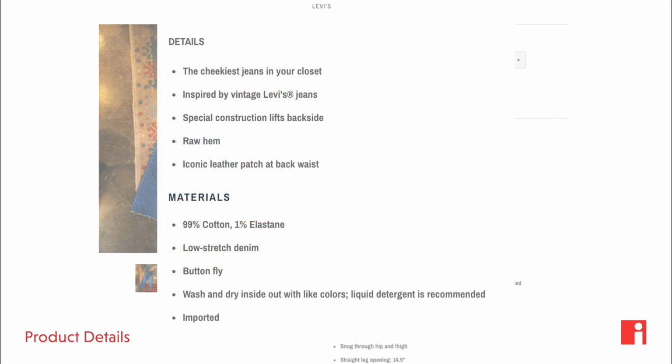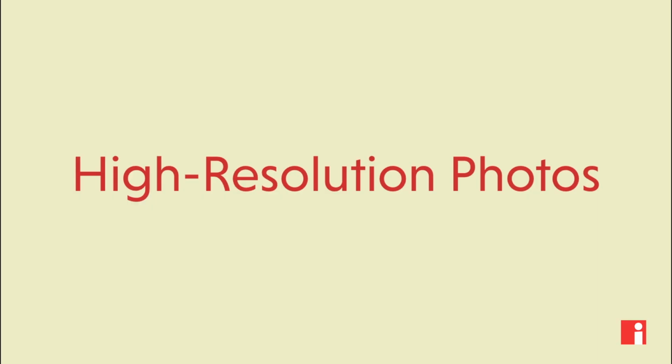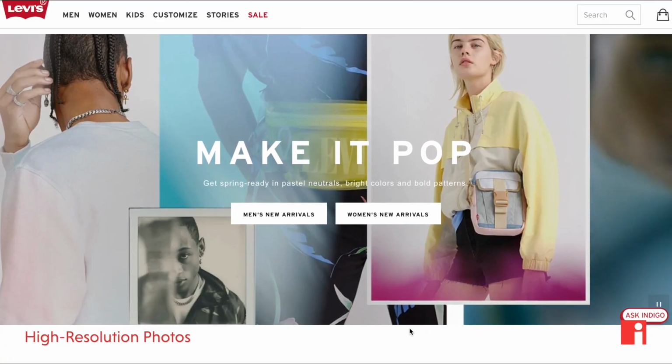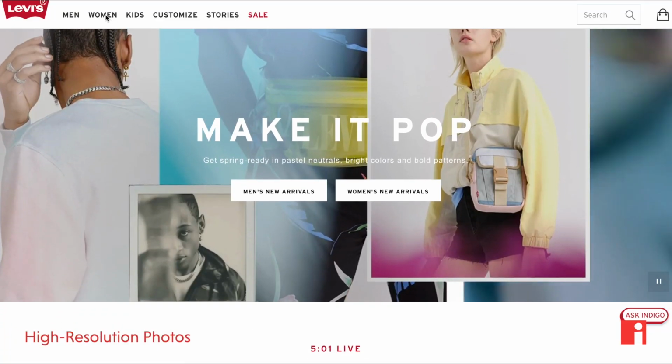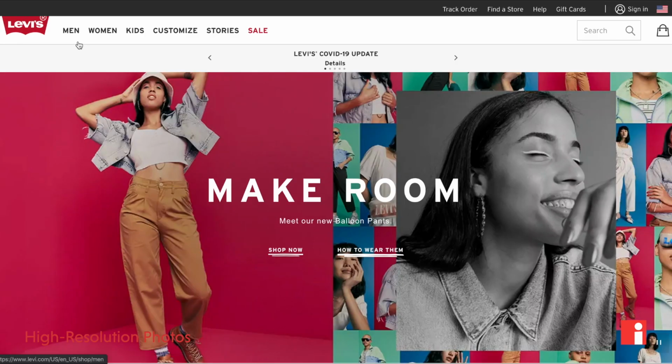And here's a good example of a product description from Club Duquette. If you sell clothing, it's important to include accurate information about fit and sizing, in addition to overall product details, and also how to care for the garment. The next component of a great e-commerce website is high-resolution photos. No matter the number of products you have, you want to ensure you have high-resolution photos of them on your e-commerce site.